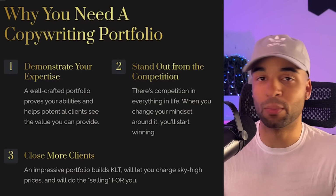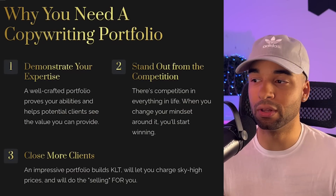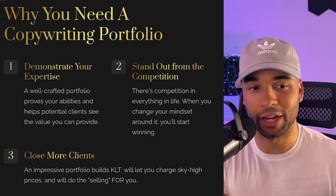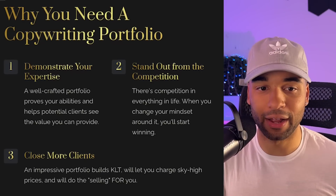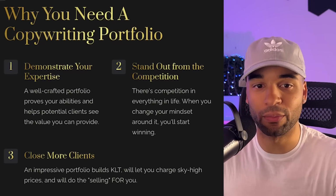Why do you need a copywriting portfolio? Why is a copywriting portfolio so important? And why are you literally failing yourself if you don't have one? First and foremost, it demonstrates your expertise. A well-crafted portfolio proves your abilities and helps potential clients see the value you can provide. Pretty simple and straightforward. You stand out from the competition.